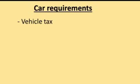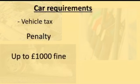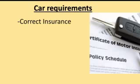You must pay vehicle tax according to either engine size, fuel type or CO2 emissions. You can be fined up to £1,000 for not paying vehicle tax. Car insurance is also required. There are 3 types of car insurance.